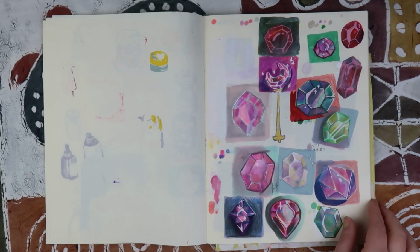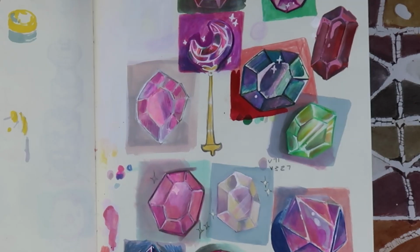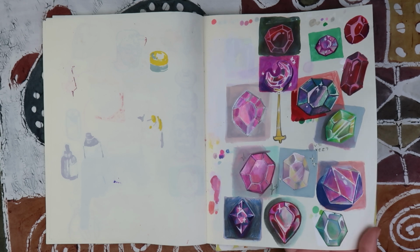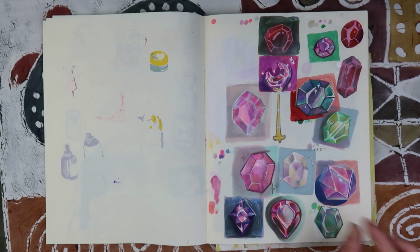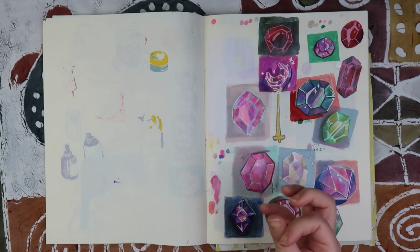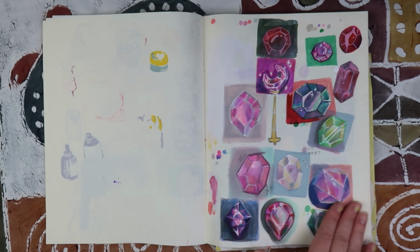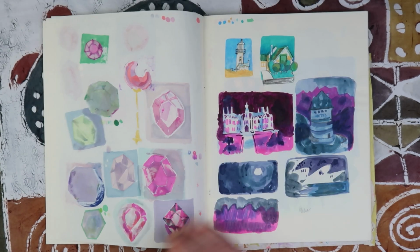These are some gem pages. I got really into drawing gems for some reason. I was like, I love gems now. I mean, I still love gems. I think I went to a market yesterday and there was these boxes of little rings that were like plastic. You know those plastic rings with gems on them that are moon shaped, and I was like, love them, I love them so much, even though they're just cheap little plastic.